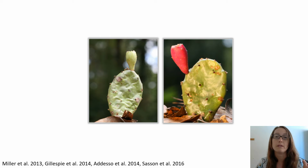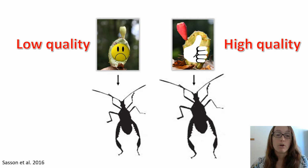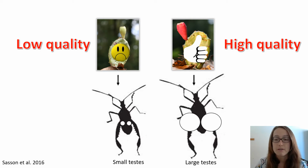As I said, they're specialists on prickly pear cactus, so they have a long breeding season that begins when the cactus fruit has just come out, early in the growing season, and then it matures late into the season. The early season fruit is green and the late season fruit is red. We know that for Narnia specifically, the early season fruit is of low quality and the late season fruit is high quality, because in a previous study, males grew relatively the same size bodies when reared on both of these diets, but their reproductive organs were different sizes. Those raised on the lower quality diet had smaller testes relative to their body size compared to those reared on the higher quality diet.